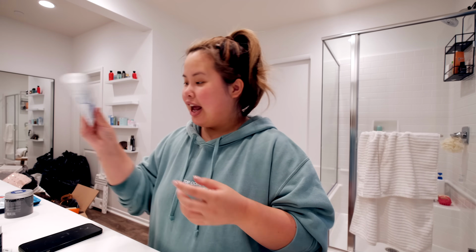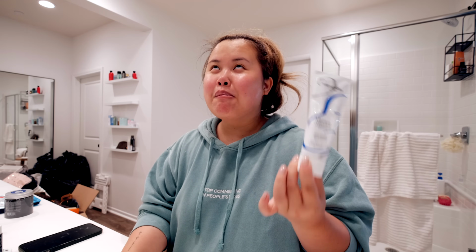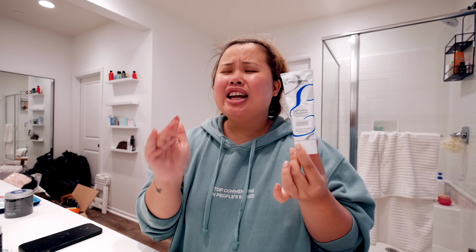And then after that, I go in with my favorite moisturizer ever. I have found it. I will be rebuying this. I will be stocking up for the rest of my life. This is my holy grail. I will not use anything else. If you guys are looking for a good moisturizer, this is all I recommend. It has changed my skin. It is a game changer. I love it. I swear by it. It's amazing. I cannot stress enough how amazing this moisturizer is.